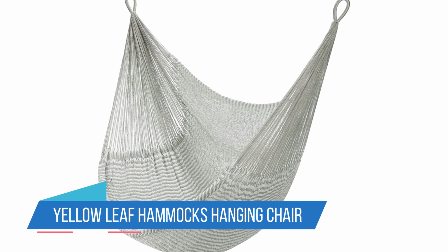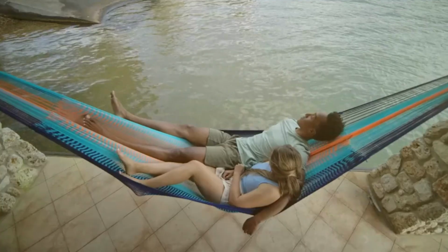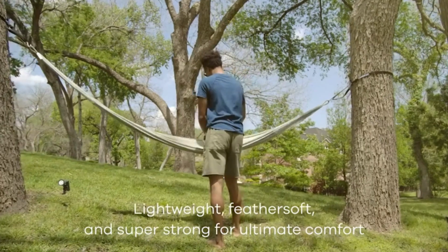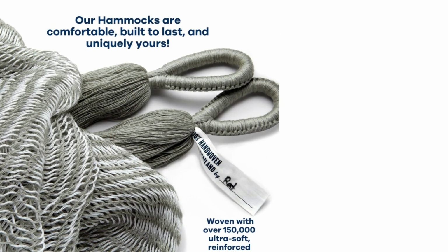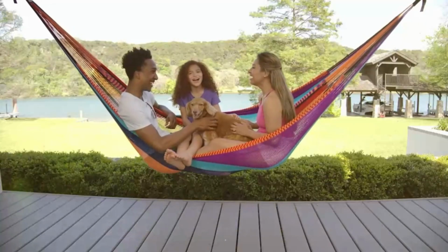Number 2. Yellow Leaf Hammocks Hanging Chair. The Yellow Leaf Chair hammock offers a snugger, more compact option compared to traditional hammocks, ideal for backyard relaxation. Although full reclining isn't possible, this chair hammock is perfect for those who prefer an upright posture, whether for reading or sipping morning beverages on the patio.